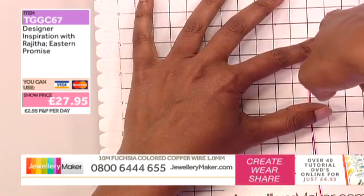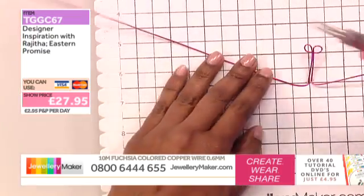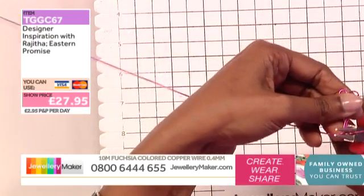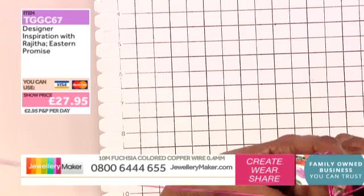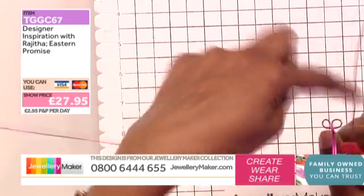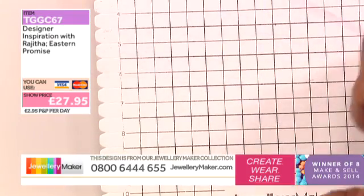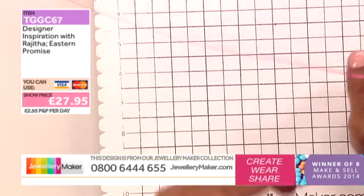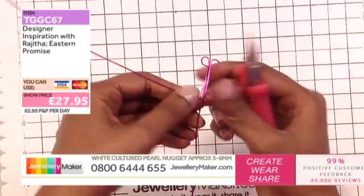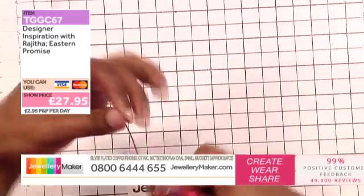Same thing, I'm doing it on the other side as well. So I've got this. Now I'm doing the same. I'll hold my round nose plier. I'll bring it to the bottom of it so that I know that every loop is of the same size. And I bring it back again. Sorry, Rajitha, can you just put your hand? There we go, lovely. Perfect. And the same thing here.